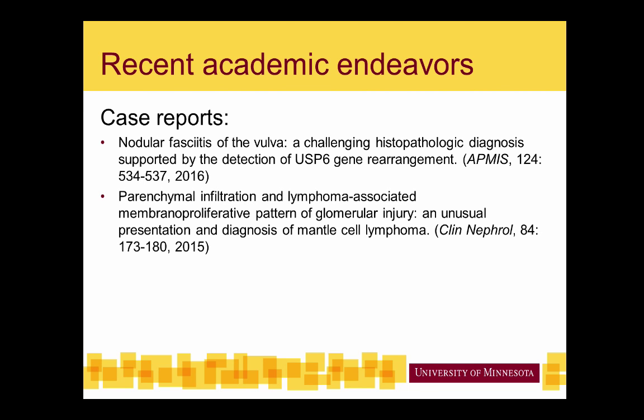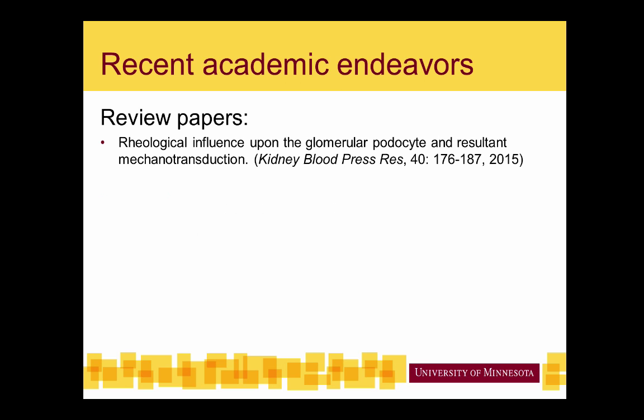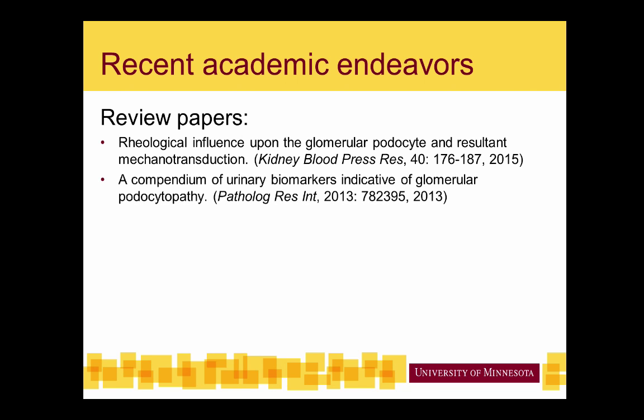And this was a cute report I did with Dr. Linden, in which we saw the kidney involved with a mantle cell lymphoma. And it's not just mantle cell lymphoma involved in the kidney, because in autopsy studies, 40% of end-stage lymphoma patients who die of lymphoma have kidney involvement. What was cute here was that you had direct parenchymal involvement and destruction of tissue, but it was also elaborating antibodies that were causing a membranoproliferative lesion. So it was a two-pronged attack on the kidney with this lymphoma, which was novel, very interesting. And then I've written some review papers you can read on your own time.